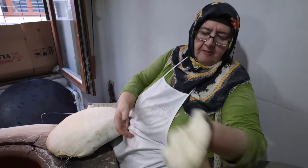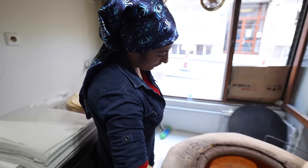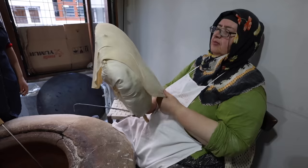So this family business has actually been going on for 25 years, and a lady right here in the blue has been working since she was 10.